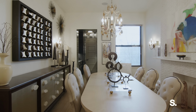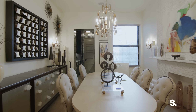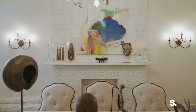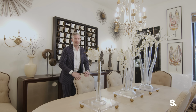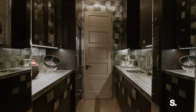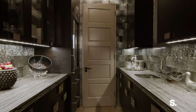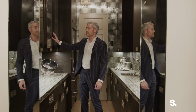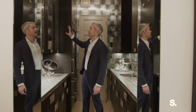Great dining area. Now this table is big, just so you can see the scale and the size. We have another beautiful mantle here, which works well if you've got big, gorgeous artwork. And then look at this bar. You've got an entire entertainer's bar here. Lots of storage for fine dishware and glassware, china.